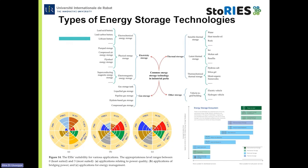Another category could be the thermal storage. As you know, we have the sensible, the latent thermal storage, and the thermochemical thermal storage. These are characterized by being economical, environmentally friendly, and having high energy density. Some of these technologies also have some drawbacks, such as high losses and low efficiency.